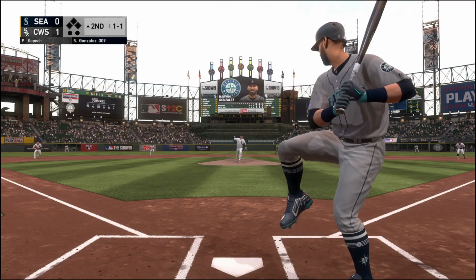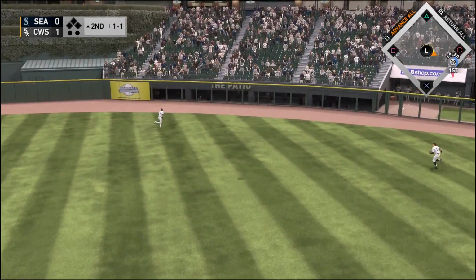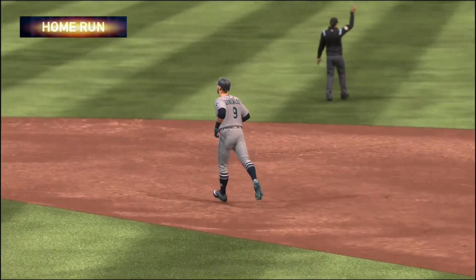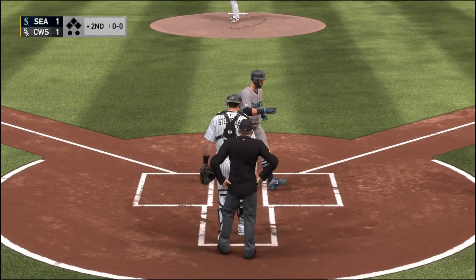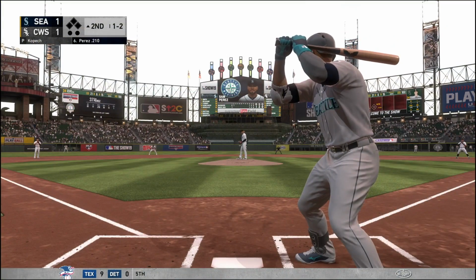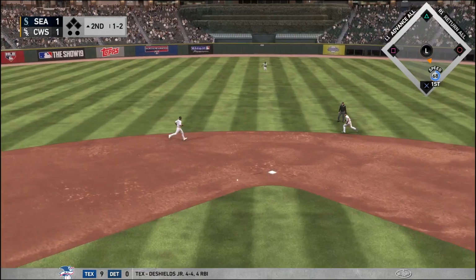So on to the top of the second. Here's Marwin Gonzalez at the plate. He gives a pitch a ride, and that one is going to be crushed. And that's gone. He pretty much turned on that one. That was an outside pitch. That just shows what type of versatility Marwin Gonzalez brings. And you can just see he is just tearing the cover off the ball.